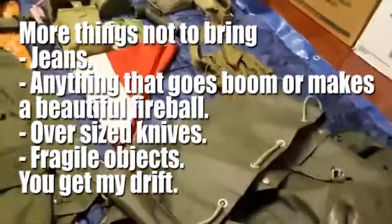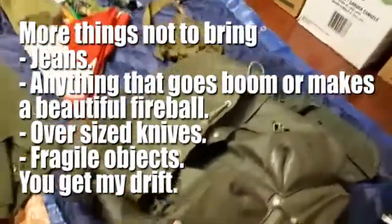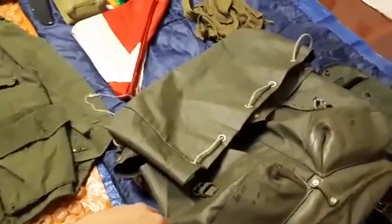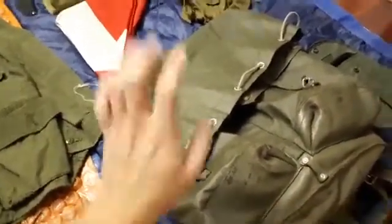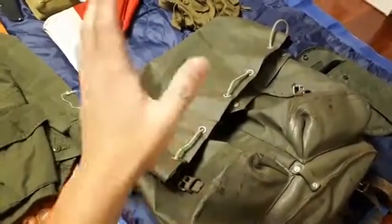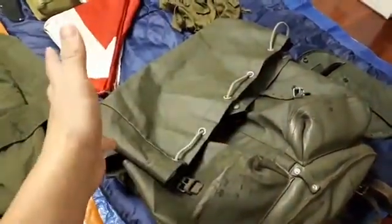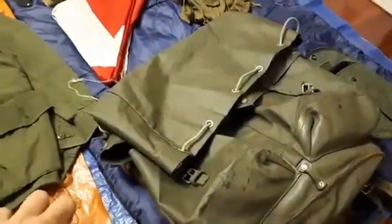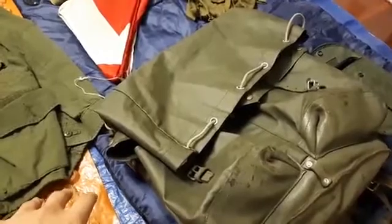But anyway, this is just an old Swiss Army rucksack that I picked up from Surplus Service, I believe for like $50 if I remember correctly. So there you go. That's one thing you should bring. Just as another side note, FTXs are free training exercises for cadets. Not a cheap proposition, I've got to say.